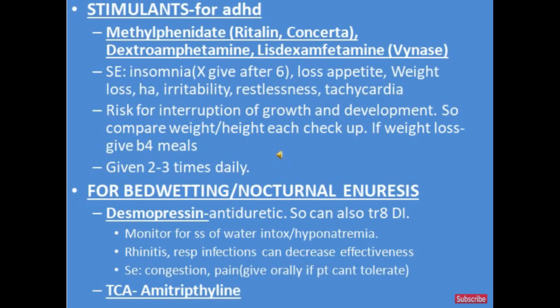The next class of medications are to help people with nocturnal enuresis, aka bedwetting. Like I said before, TCAs, tricyclic antidepressants, specifically amitriptyline, could be used for this. But another class of medication that is used for nocturnal enuresis is desmopressin. So this is an antidiuretic. What you want to do here is monitor for symptoms of water intoxication and hyponatremia.